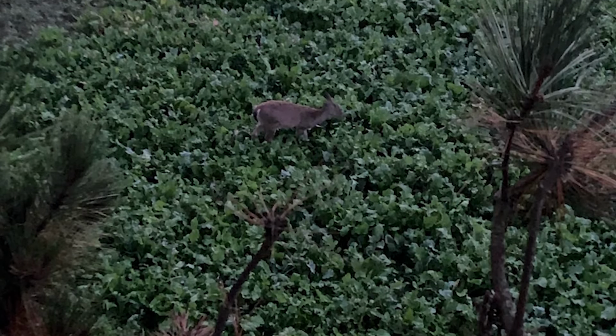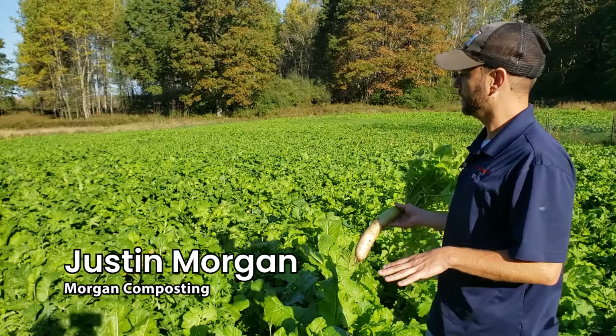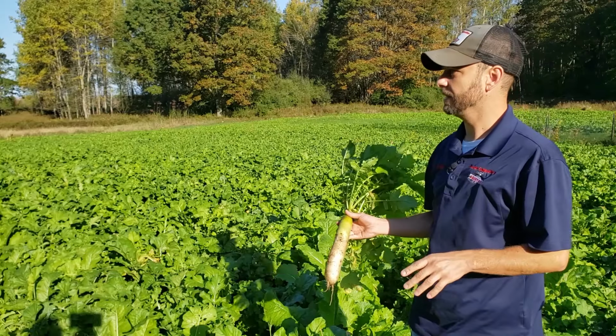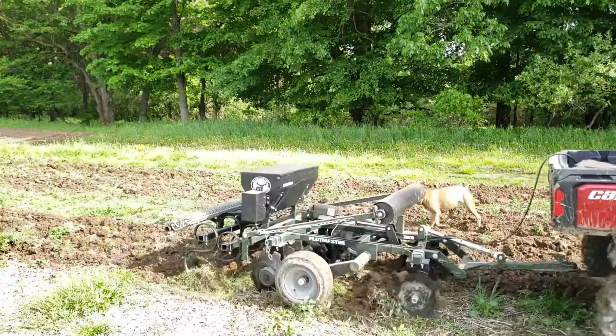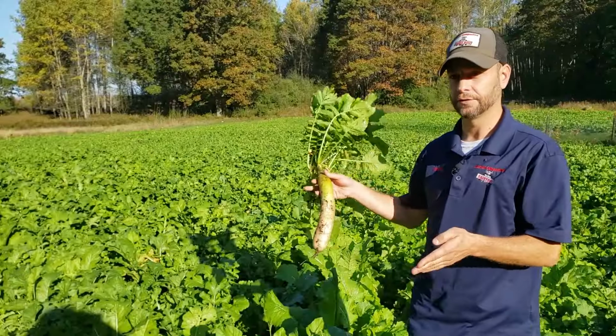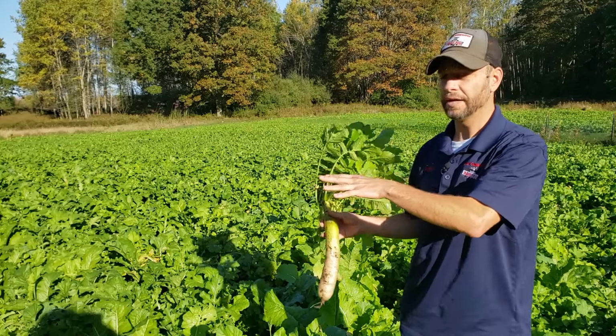Does are going to be where the food is, and big bucks are going to be where does are. You know, they just go hand in hand. We planted this in the second week of July. I like to plant my food plots typically between the middle of July to the 1st of August. And you can see the foliage on top is big right now.